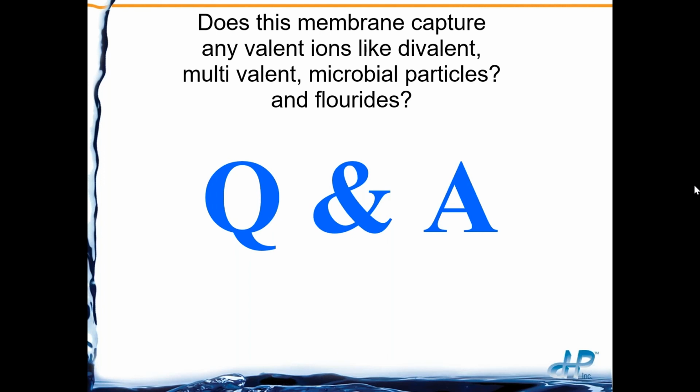And if I set my overall salinity removal to, let's pick a number and say 70%, the overall salinity in the water is going to come down by 70%. But the divalent and the multivalent species in the water, take calcium and magnesium, so-called hard salts that are divalent, those are going to come out a little bit more than 70%, maybe 72, 73, or 74%. And so they do come out.